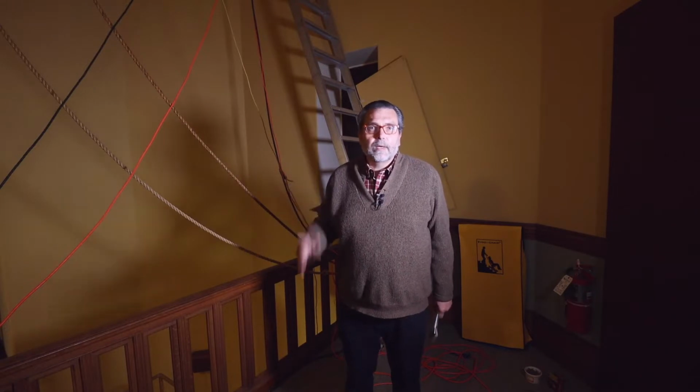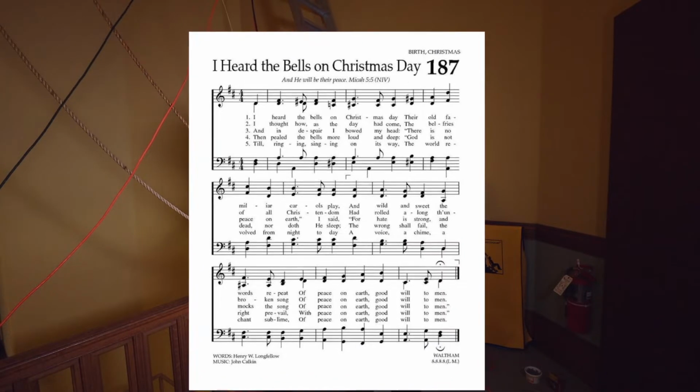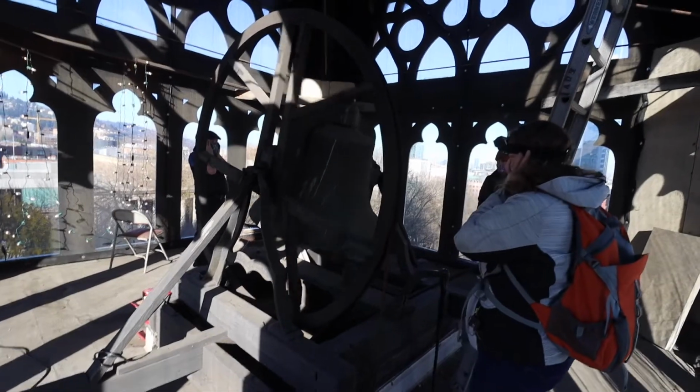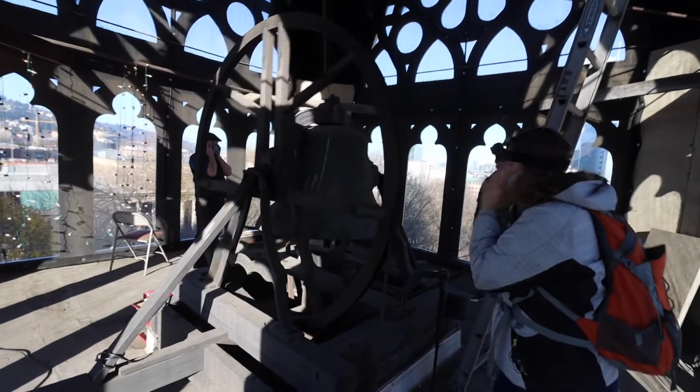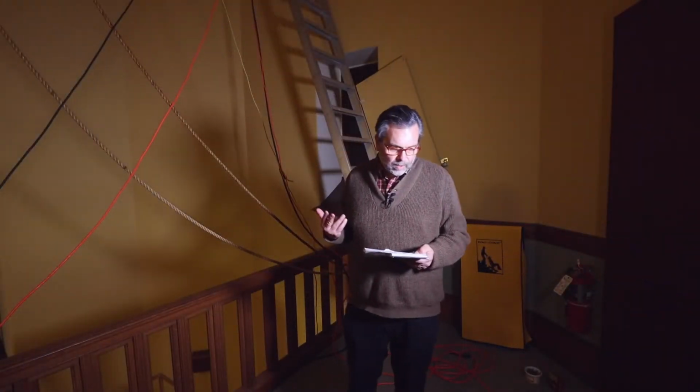You know, the bell was installed there just 7 years after a very, very famous poem and subsequent Christmas carol came out. It was called "I Heard the Bells on Christmas Day," written by Henry Longfellow in 1864. Here are the first words of Henry's poem.